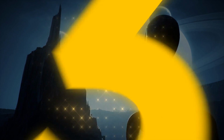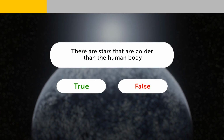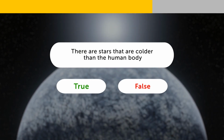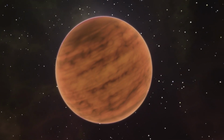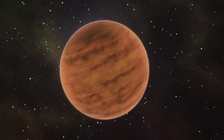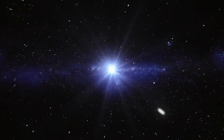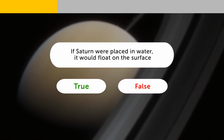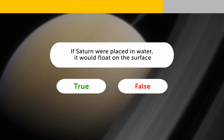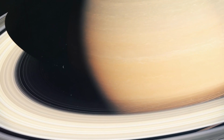Level 3. There are stars that are colder than the human body. True. Brown dwarfs belonging to spectral class Y are the coldest known star-like objects. Some of them can have temperatures around 25 degrees Celsius. If Saturn were placed in water, it would float on the surface. True. Saturn's density is lower than that of water.